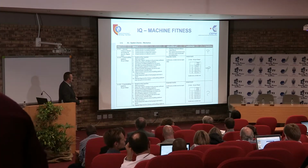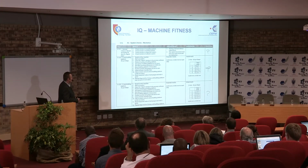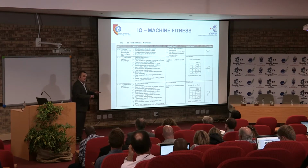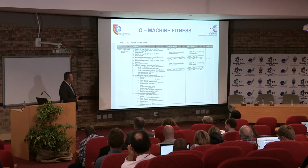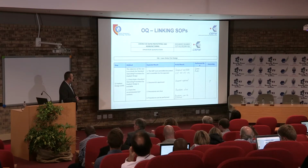They assisted us, but you can see the IQ is very important. Even like the Z-axis, if you tell it that it needs to go down 30 micron, you need to prove that it's going down 30 micron at 100 steps, and it's consistent. Otherwise, there are a lot of checks. Same with the laser power, so that was from the IQ side.